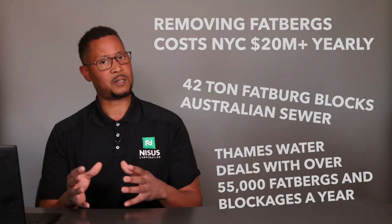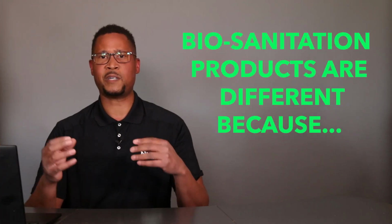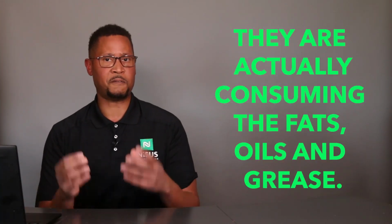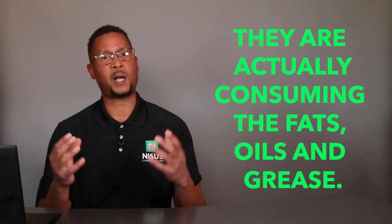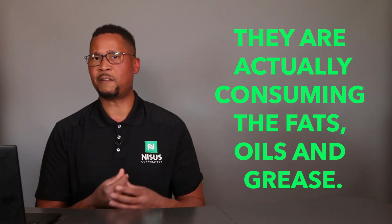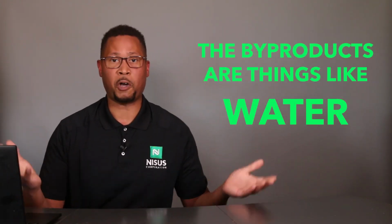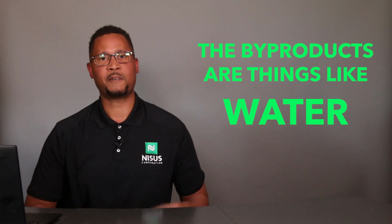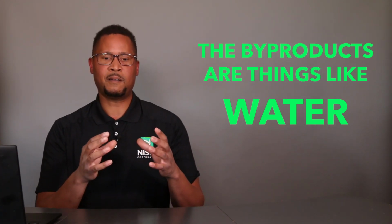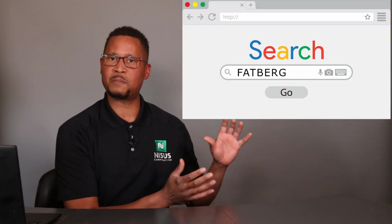Biosanitation products are different because they are not just loosening the grease and sending it down the drain. They're actually consuming the fats, oils, grease, carbohydrates, and other things. And so what you have left over is just byproducts, which include water. So you don't have that same scenario of sending one problem from here to create another problem in the sewer system.